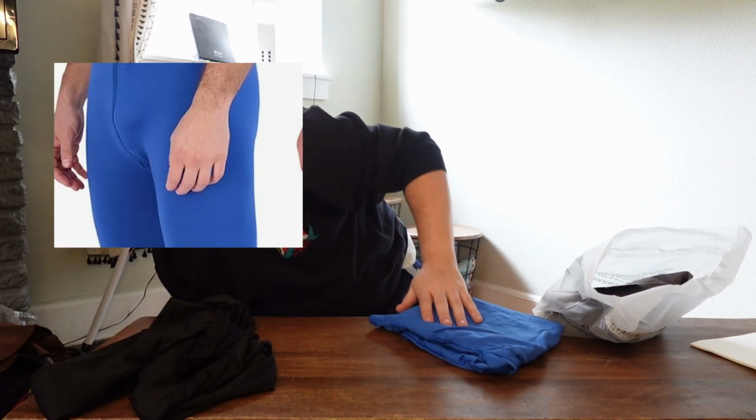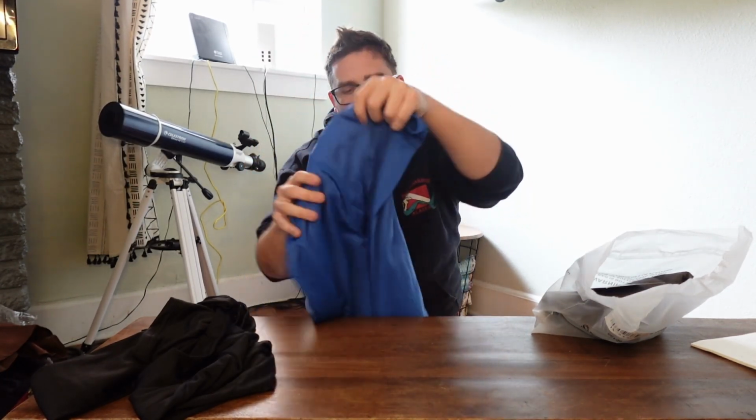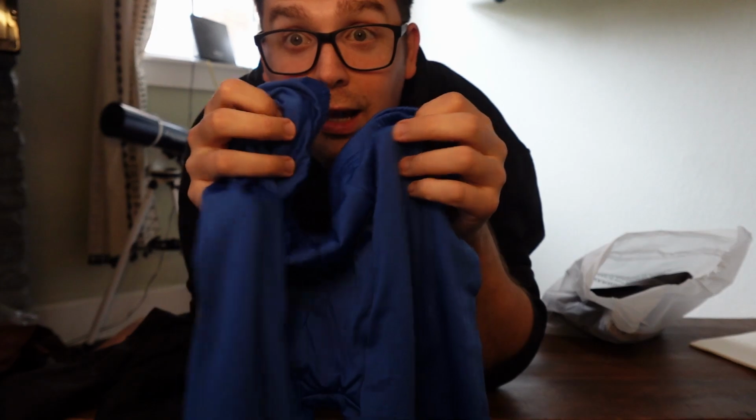So from the Amazon image, I thought it didn't have a curvy fly like most underwear do. But it wasn't until I got them that I found out they look exactly like underwear. Yeah, I'm not gonna do that. I'm not gonna do it.